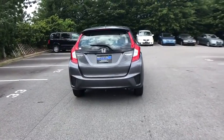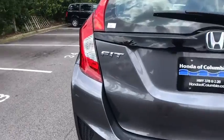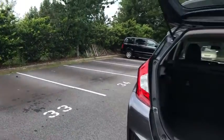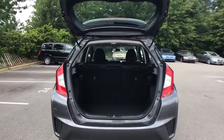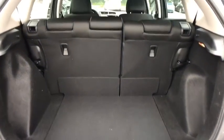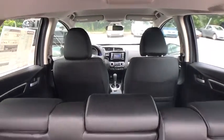Traction control, dual airbags, power steering, AM/FM stereo with CD player, power windows, trip computer, electronic stability control, rear window defroster, security system, CD player, brake assist, tachometer, panic alarm, remote keyless entry, rear window wiper, cloth seat trim, tilt steering wheel, driver vanity mirror, front bucket seats.